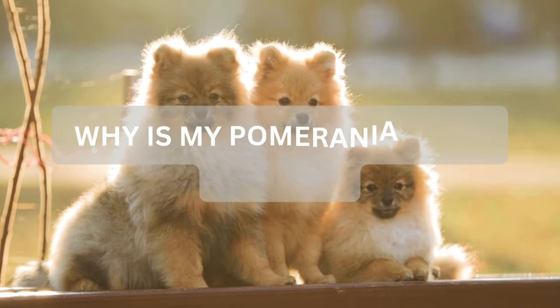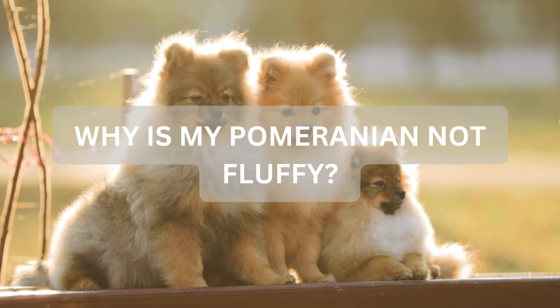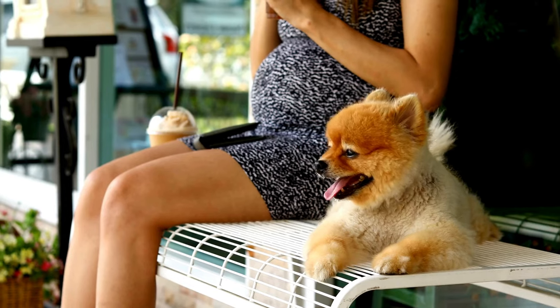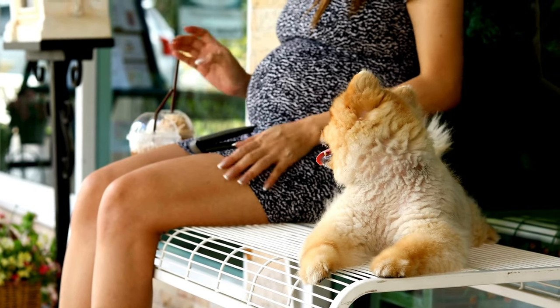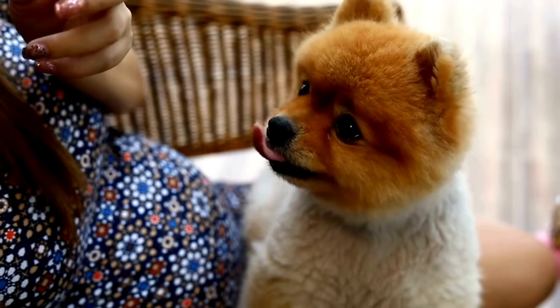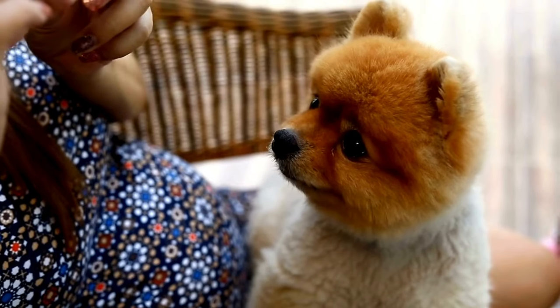So why is your Pomeranian not fluffy? There may be reasons why your Pomeranian may not be fluffy. Your Pomeranian may not have its full coat. As previously mentioned, a Pomeranian puppy takes up to a year to grow in its full coat. If your pup is under a year old, I wouldn't expect it to have a full and fluffy double coat yet.